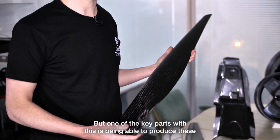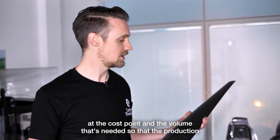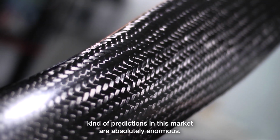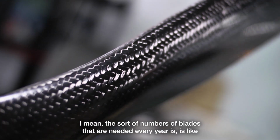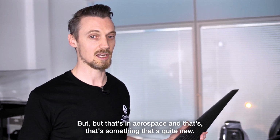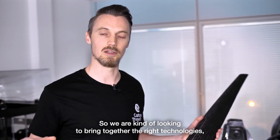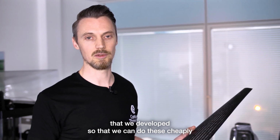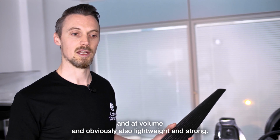But one of the key parts for this is being able to produce these at the cost point and the volume that's needed. So the production predictions in this market are absolutely enormous. The numbers of blades that are needed every year is like the numbers you see in automotive, but that's in aerospace, and that's something that's quite new. So we are looking to bring together the right technologies, including some of the things that we can bring across from the wheels that we've developed, so that we can do these cheaply and at volume, and obviously also lightweight and strong.